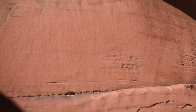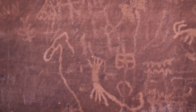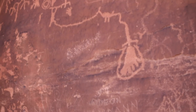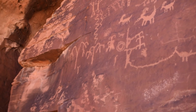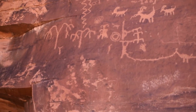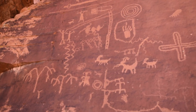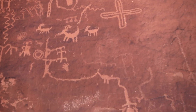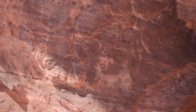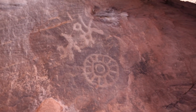No one really knows how old they are. They estimate around 4,000 years. But no matter how old they are, these are some of the best defined and easiest to see petroglyphs that we've ever seen. And we always kind of seek them out on our travels. Every time we see some place that has petroglyphs, we go visit them. But these are some of the best ones that we have ever seen. These are some pretty nice petroglyphs.